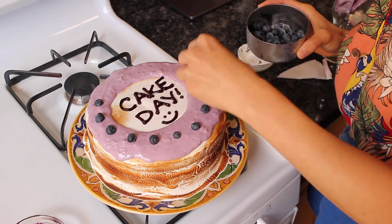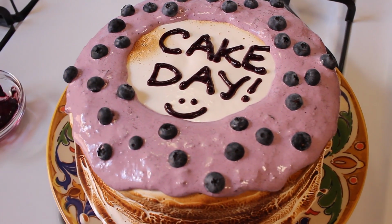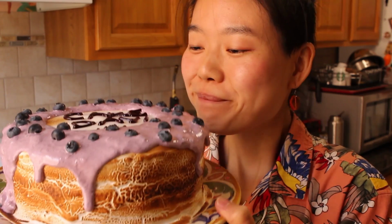We can't forget about the fruit, can we? So here it is. Here's our beautiful cake day cake. And the blueberry icing is running all over the place and it's slowly encroaching upon our gel writing.